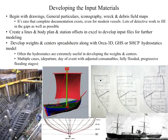This is the other kind of body plan that you typically get in the later half of the 19th century, early 20th century. I believe this is the USS San Diego, which was ACR 6, that was either mined or torpedoed. It was the only U.S. ship mined or torpedoed in World War I, and it was off Fire Island, New York. It's a dive destination.